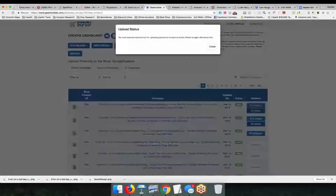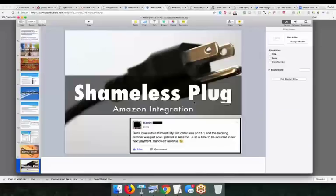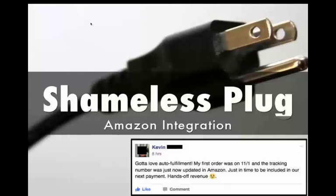See someone here, gotta love auto fulfillment. First order was November 1st. Tracking number just now updated, just in time to be included in our next payment. Hands-off revenue. So this is something I'll go into here in a little bit. Makes it even more simple.